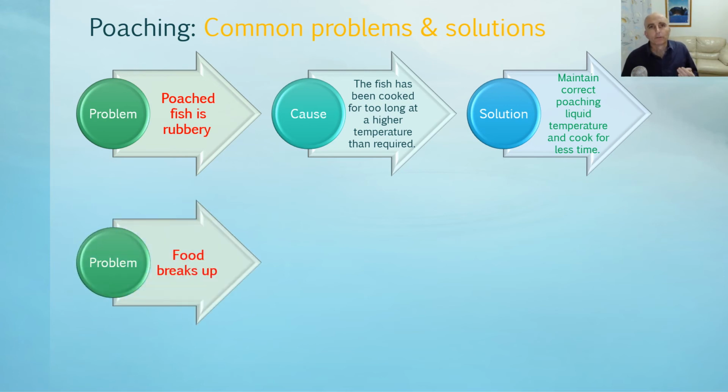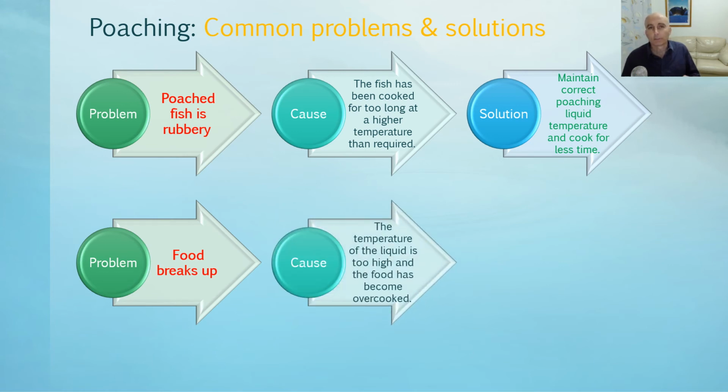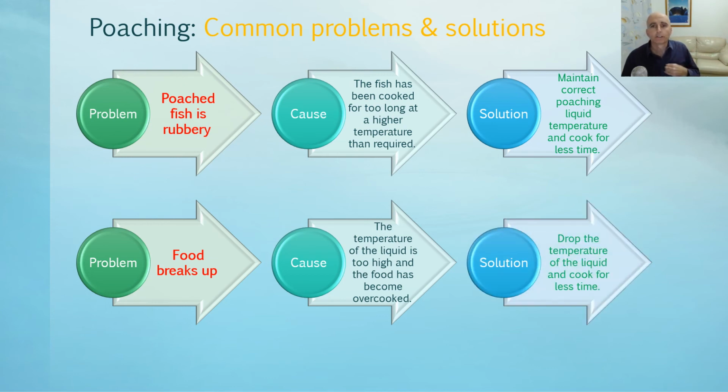Next problem, food breaks up. Again, the cause is the high temperature, and things like eggs can rip apart if you've got them moving around at a rolling boil. It's not really poaching then. So drop the temperature and cook for less time.